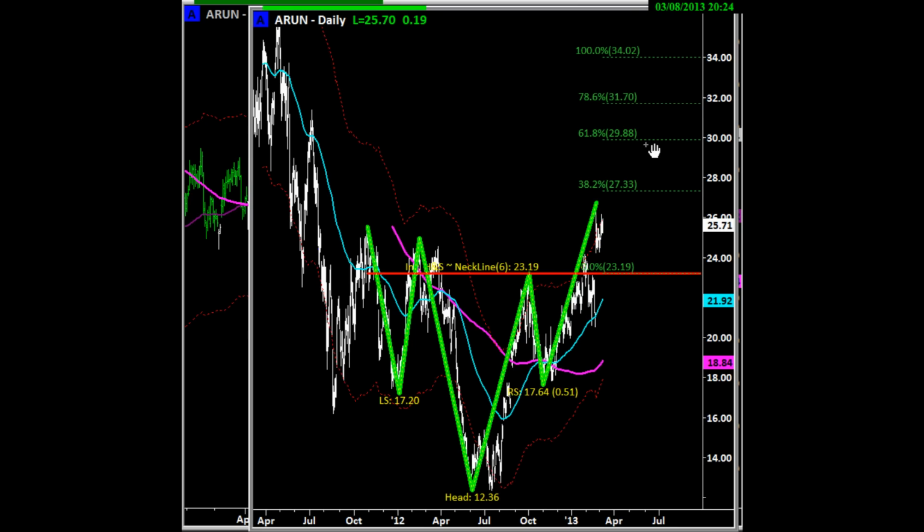So I'm actually trading the $30 call options, and the first target is between 30 and 32, and the next could be 34. That's where it actually completes. So that's what it is, and I'm waiting for this to happen.